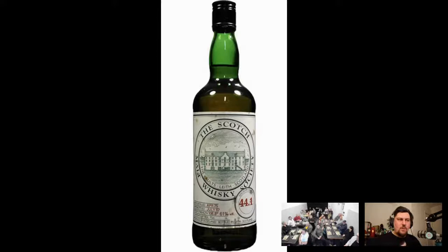this 44 is the first time that this distillery was bottled as a single malt. So we actually bottled this whiskey. So we were bottling single malt from this distillery before they were. Now, that blows my mind.